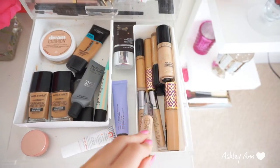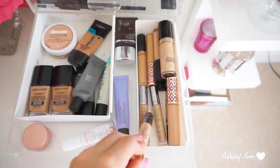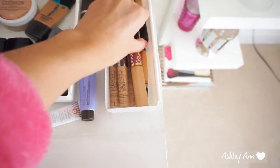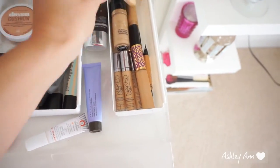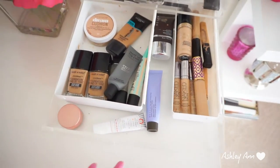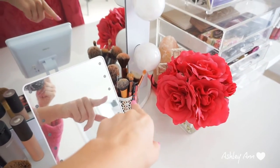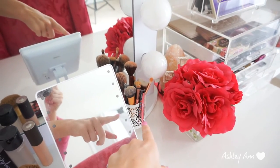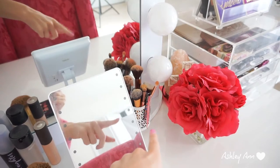So basically what I'm using right now is the Too Faced and then these Urban Decay ones, and then I probably have some other random ones in there. There's like a Maybelline Fit Me. And then, yeah, I just have some random concealers in there. And then I just have more brushes over there. Some of them I use every day, but I just keep them over there. And then I have tweezers over there as well for when I apply eyelashes.